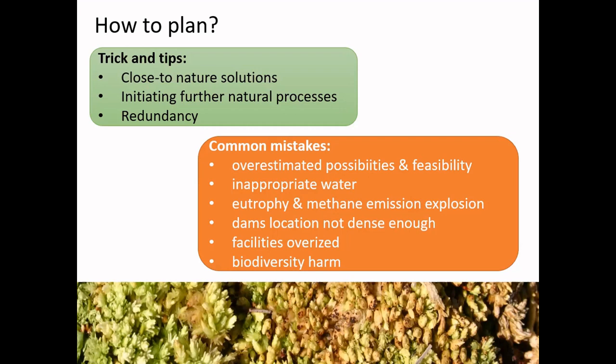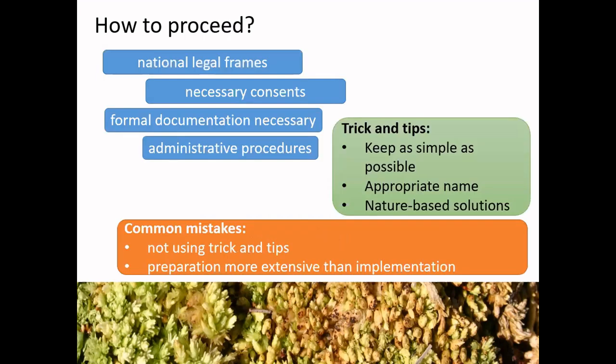Of course, it does not mean that it is always possible to avoid. Sometimes it is better even to destroy a small fragment of the natural habitats to improve the general hydrology of the rest. But we must be aware of such situations and also of the legal limitations.